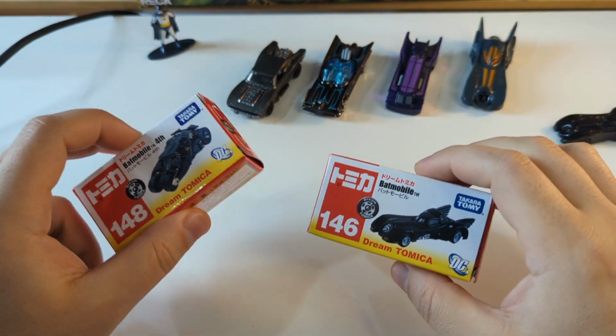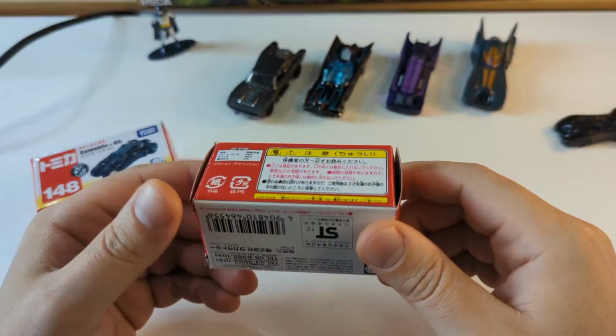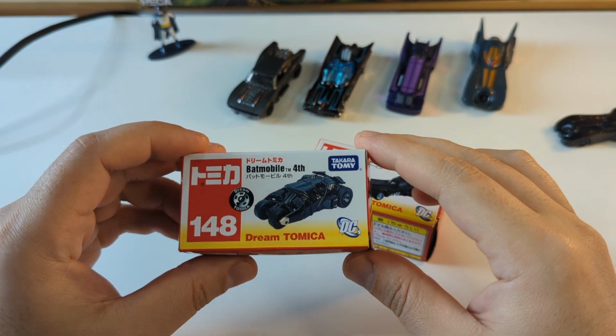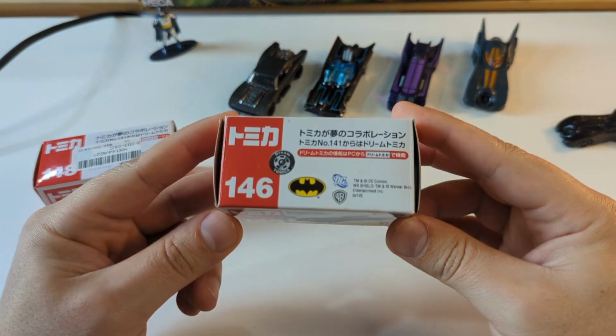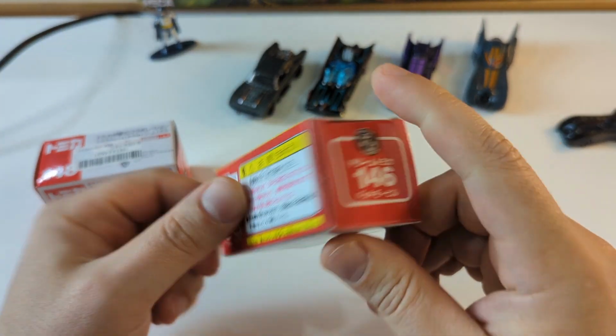I just recently acquired these new Tomica diecast Batmobiles. It's more expensive than Hot Wheels. It's not as cheap. For those who don't know, Tomica is a Japanese brand that makes diecast vehicles. As you can see here, it's just all in Japanese. There is no English writing anywhere.